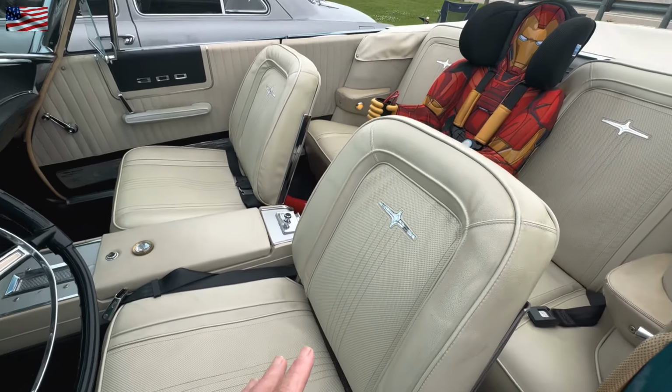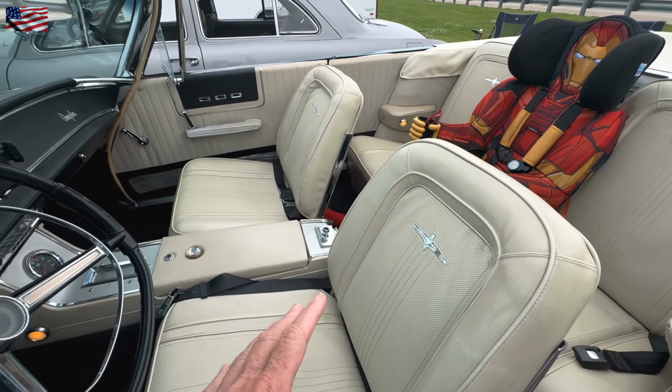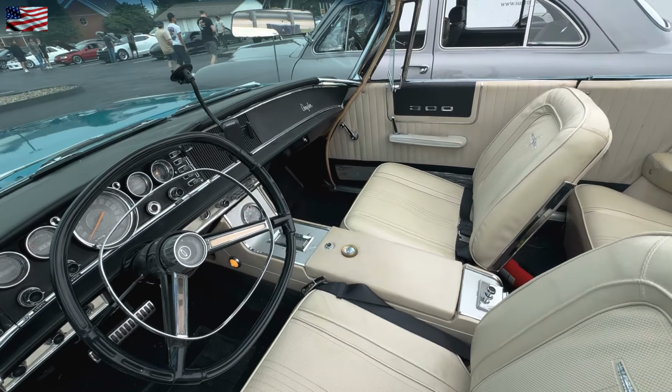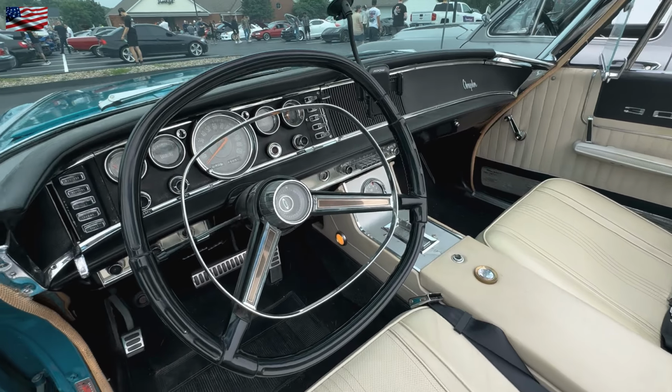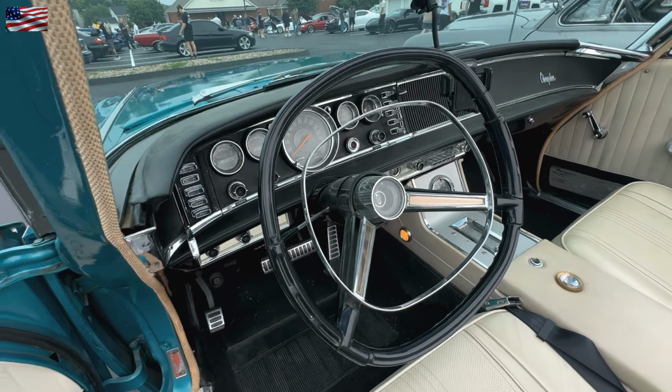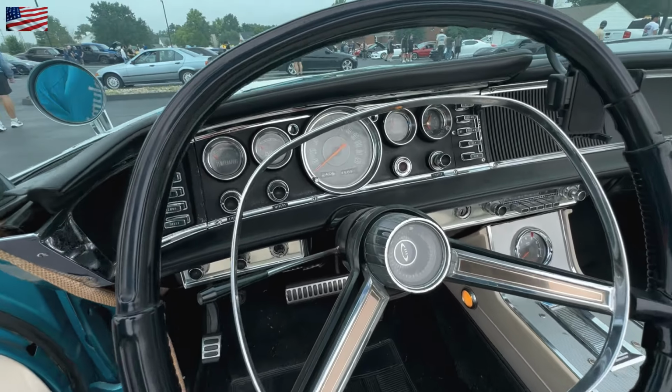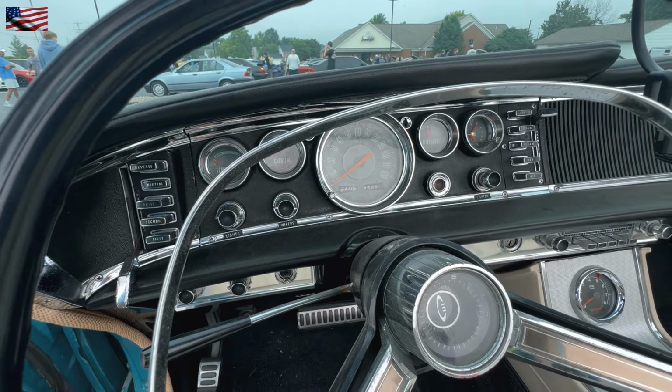And is the interior all original? No, this interior is out of a '64 Imperial. Okay. Which was roughly the same. It's hard to find parts, obviously, for this. Yes. Some of the door cards and door handles are out of the Imperial. Seats are the original.